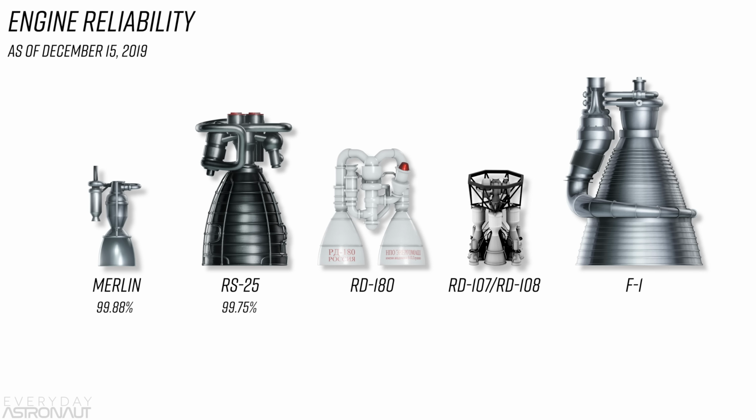Then there's the RD-180, which technically shut down 4 seconds early on one of its 86 flights to date, making it 98.83% reliable. Although it's also kind of 100% reliable since that particular mission, OA6, was able to continue on and still be a success, but just barely. So we can say between 98.83 and 100% reliability, depending on how you define engine reliability. I mean, shutting down before intended is considered a failure of the engine. Had that happened at any point before that, the mission would have failed.